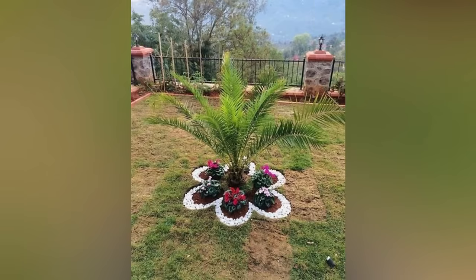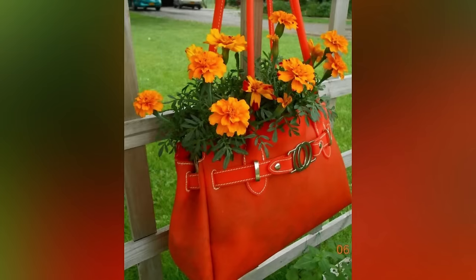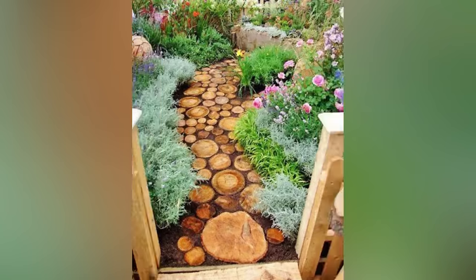From improving garden soil using recycled kitchen waste, or creating a mini greenhouse using soda bottles, to propagating rose cuttings with potatoes, or making beautiful log garden planters, these garden tips and tricks are easy and affordable. With a little effort and nearly no cost, you can transform your garden into perfection.